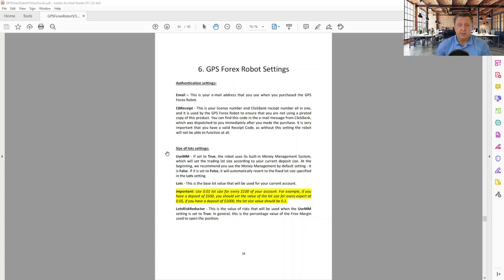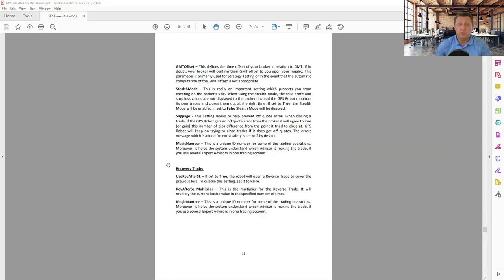They go over the settings, and this is obviously an important one. So use 0.01 lot for every $100, and that basically means that you can trade this robot with down to $100. I wouldn't recommend it. You always want to make sure that you give the robot enough space to do the reverse trades, things like that. That's why a lot of people actually burn their accounts, simply because they start off with amounts that are too small, and then they get a margin call, which is obviously not very nice.